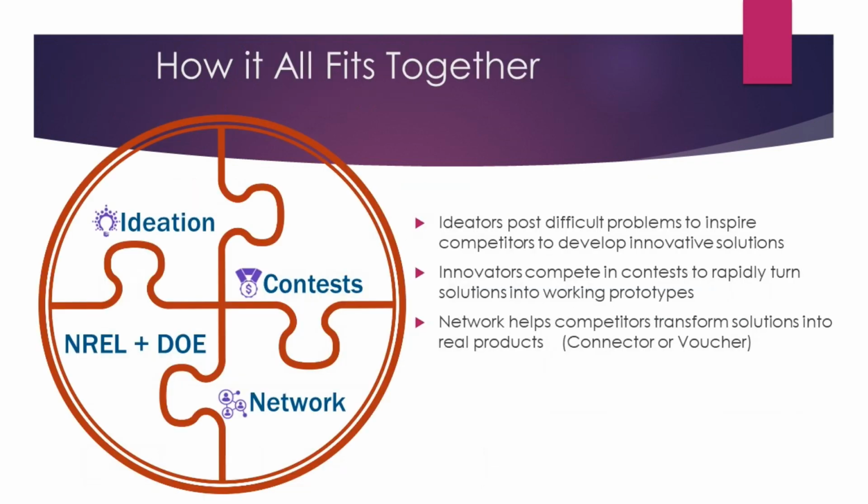So the big picture is how does all this fit together. There's the ideation, where you don't necessarily have to have your own idea. You can actually execute someone else's ideation idea, which I'm going to show the process for later. But you can also be part of the contest. You can compete in it, and then work with the network right here to turn it into a working prototype.